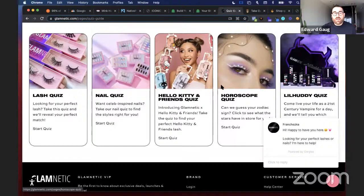So what Glamnetic does is those first 2 quizzes they'll provide to their customers. The other ones will be shown to repeat customers, so they're not asking the same quiz over and over. They can tell if someone's taken a quiz already, and then won't show them the basic quiz, but will show them a more advanced quiz.